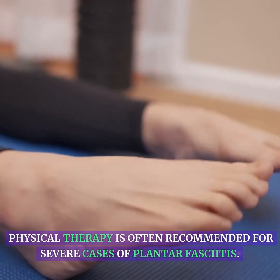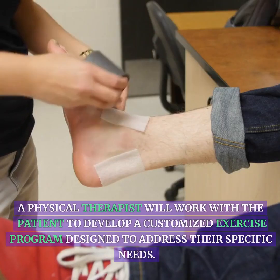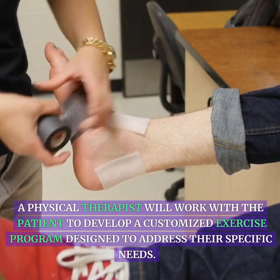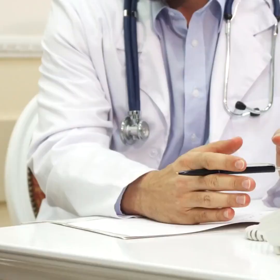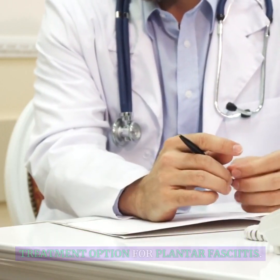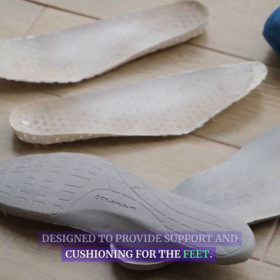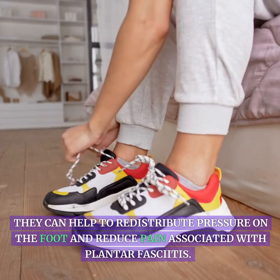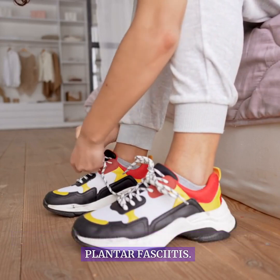Physical therapy is often recommended for severe cases of plantar fasciitis. A physical therapist will work with the patient to develop a customized exercise program designed to address their specific needs. Orthotics are another non-surgical treatment option for plantar fasciitis. Orthotics are shoe inserts that are designed to provide support and cushioning for the feet. They can help to redistribute pressure on the foot and reduce pain associated with plantar fasciitis.